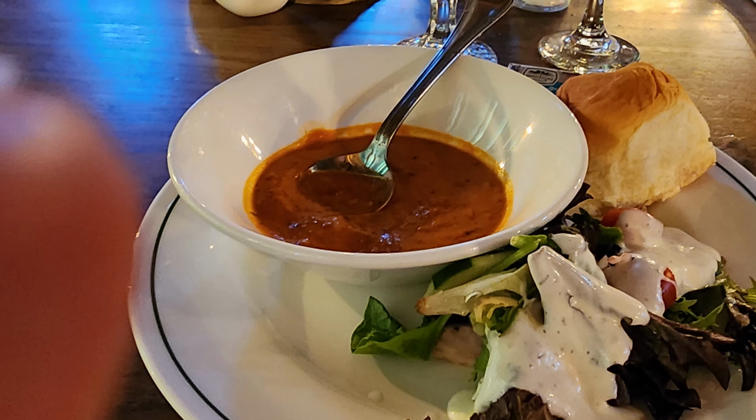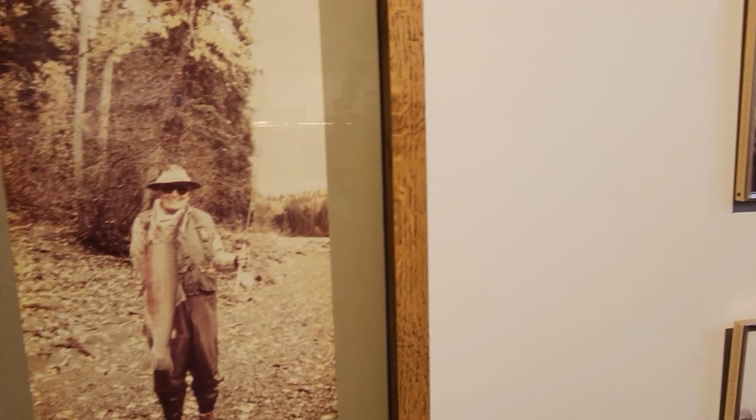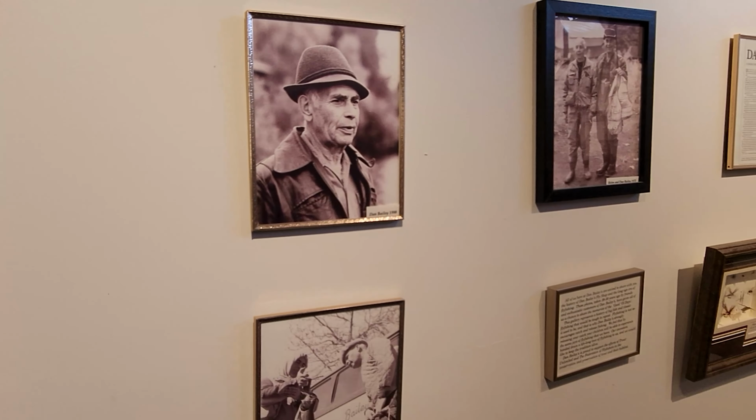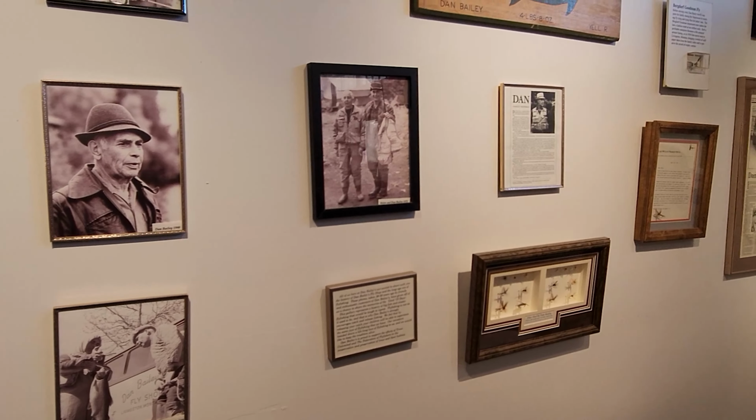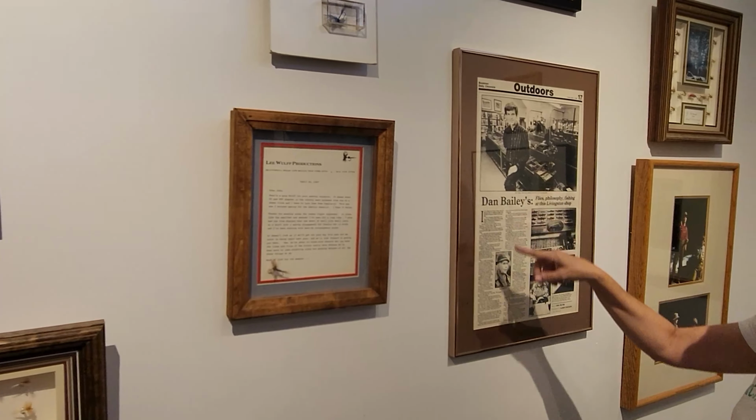Art lovers will find inspiration at every corner. Livingston has long been an artist's haven, attracting painters, sculptors, and photographers who draw inspiration from the surrounding landscapes.